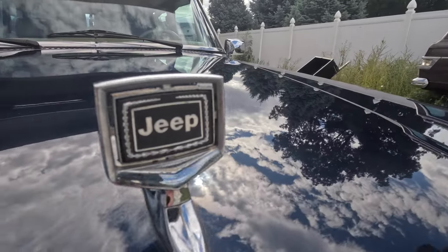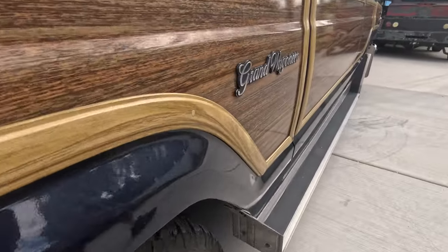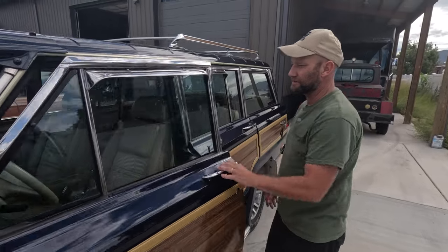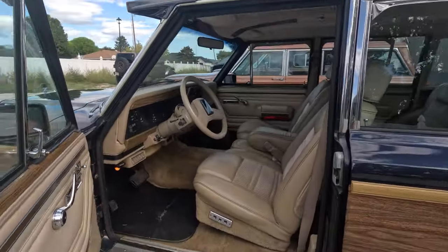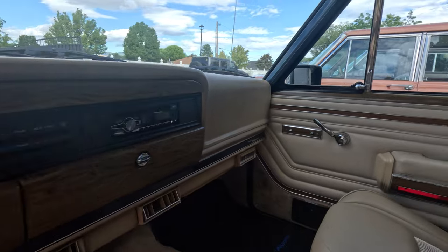They were power windows, power door locks, air conditioning, fog lights, cruise control, all the big, nice stuff of the day. This was super, super fancy for that time. This one's pretty much all original as well, besides, like I said, some paint correction on it. But other than that, 79,000 original miles.